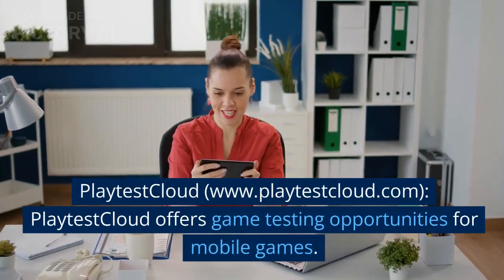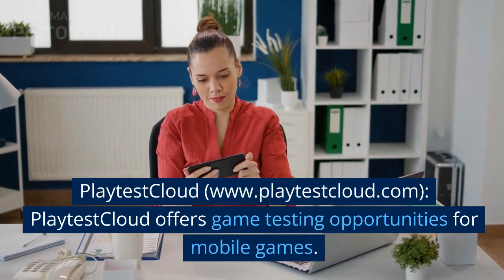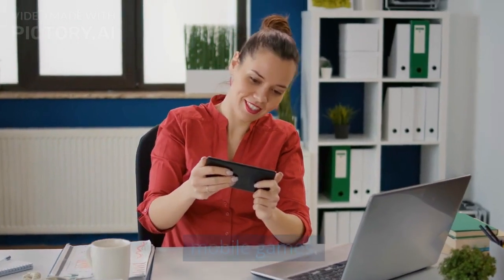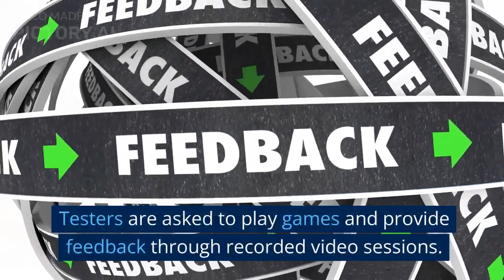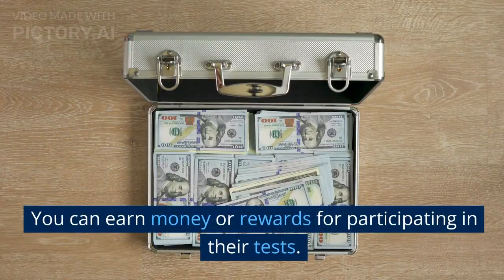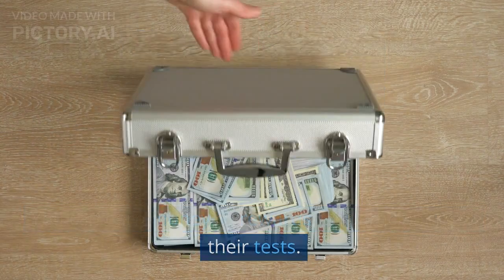PlaytestCloud. www.playtestcloud.com. PlaytestCloud offers game testing opportunities for mobile games. Testers are asked to play games and provide feedback through recorded video sessions. You can earn money or rewards for participating in their tests.